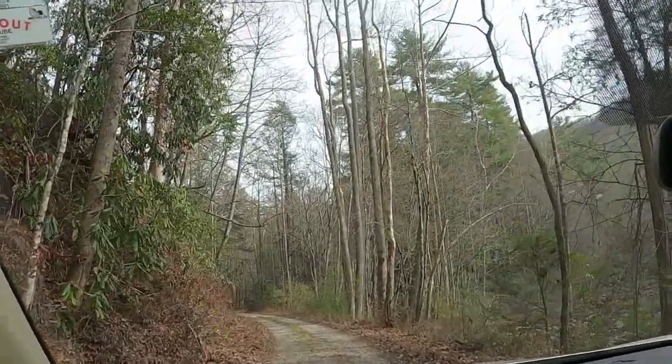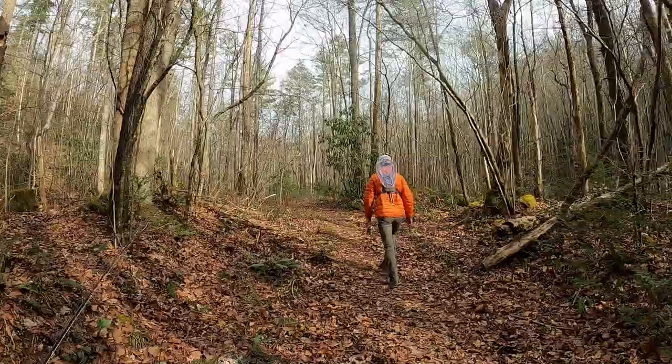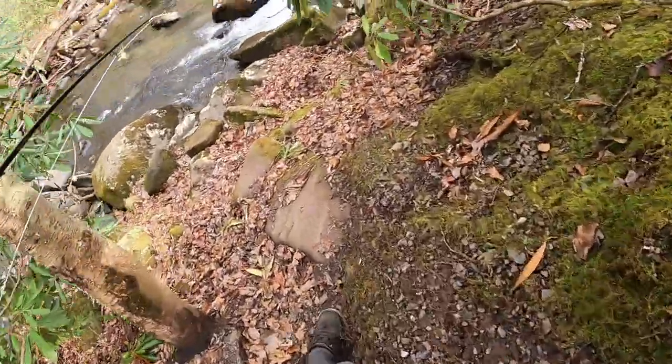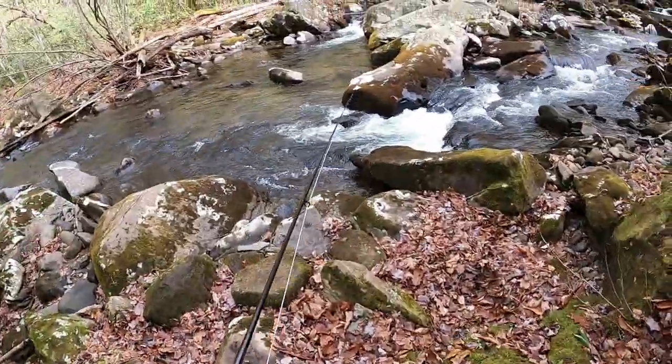Our day begins with an hour drive through the mountains. Seeking higher elevation and cool water, with little expectations, we hit the skinny stream, beginning our search for small water trout.